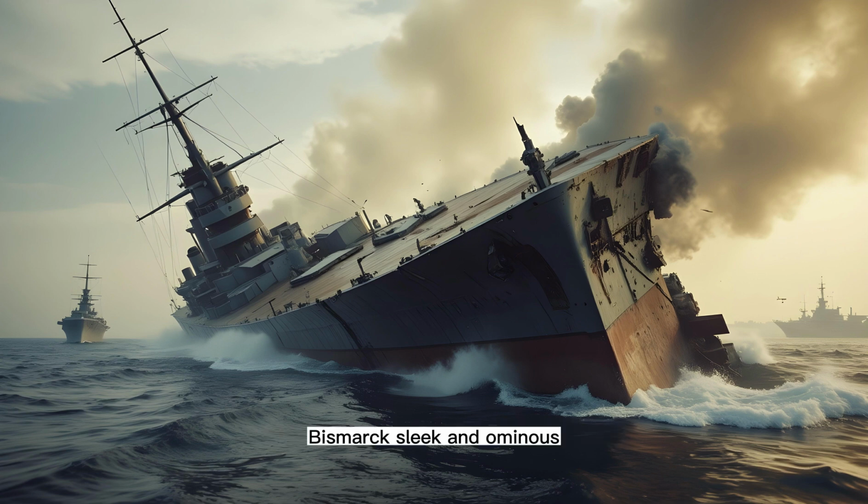Bismarck, sleek and ominous, turned slightly to engage. Her guns swiveled. Her crews stood ready. In the next few minutes, steel giants would clash in a duel of thunder, flame, and death, an echo of Jutland, a reckoning between empires. The Hood surged forward at flank speed, the Union Jack flying proud, her guns ready to fire. The world held its breath.